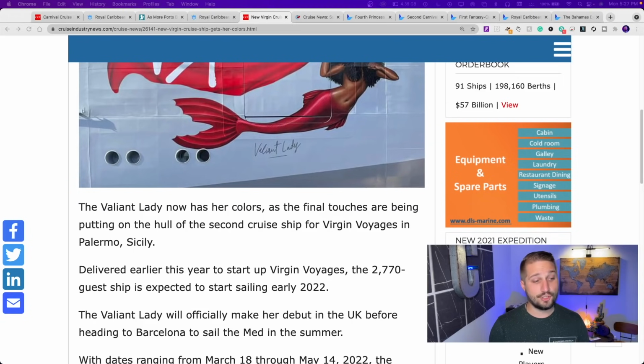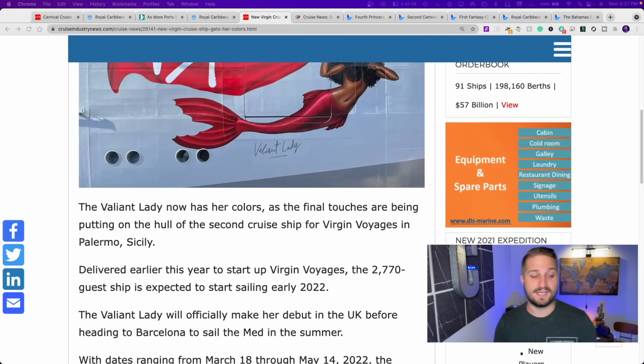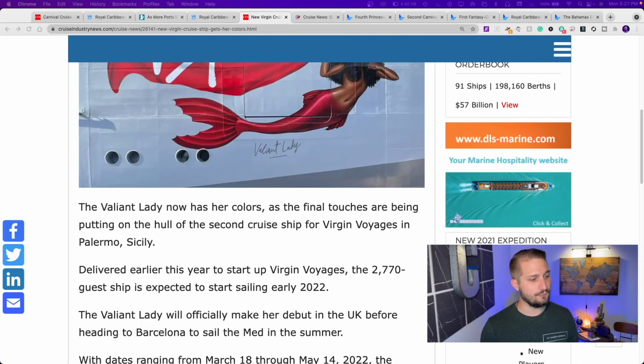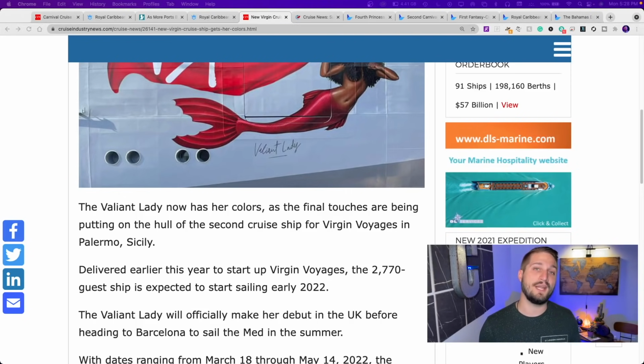Delivered earlier this year to the startup cruise line Virgin Voyages, the 2,770 guest ship is expected to begin sailings in early 2022. Valiant Lady will officially mark her debut in the UK before heading to Barcelona to sail in the Mediterranean during the summer.